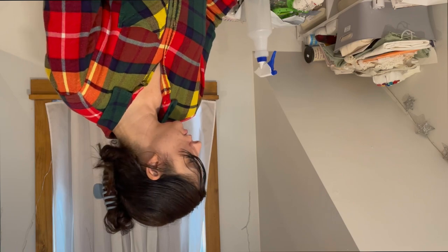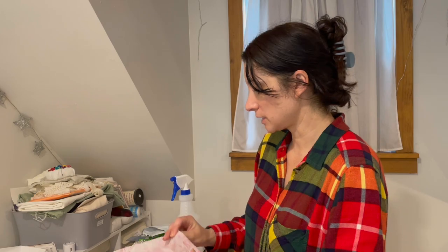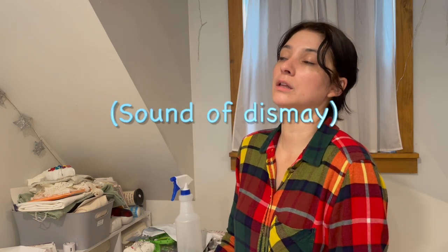Really? Okay, we are this close to being finished. Very exciting stuff. No! No, we're not. Actually, I forgot. I never cut out the skirt lining.